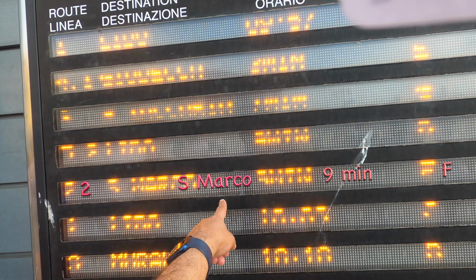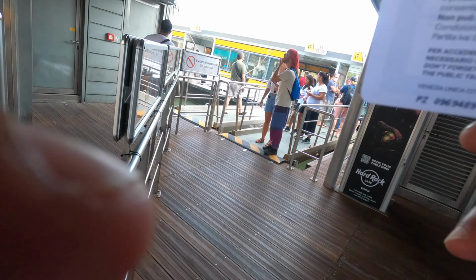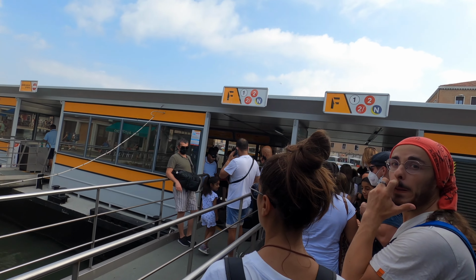Having bought our tickets at Piazzale Roma, just have to follow the signs here. Route 2 to San Marco, arriving in 9 minutes at water stop F. So now we just head to water stop F, scan our tickets, the barrier opens, and we head into the Vaporetto to head towards San Marco.